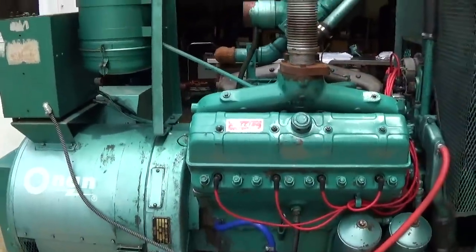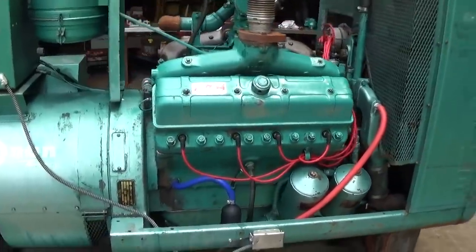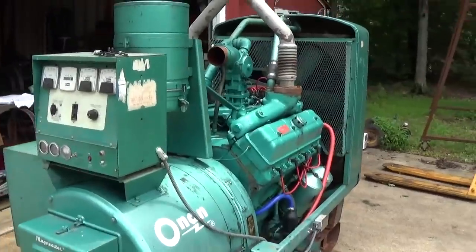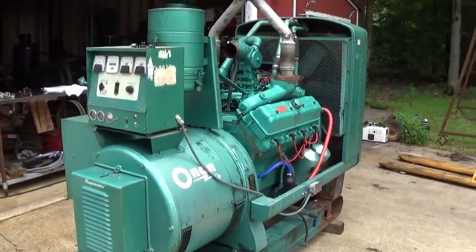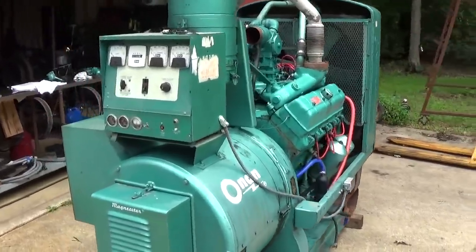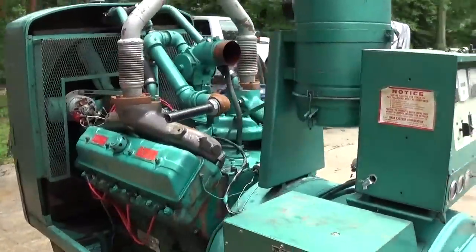So I think I have enough parts around that I can scrounge up to actually convert this thing to electronic, if you guys had any interest in seeing that. I definitely want to try to get this thing running if the natural gas supply to my house will feed it. So that's about all for this video. Sorry we didn't get it running, but yeah, it is what it is.